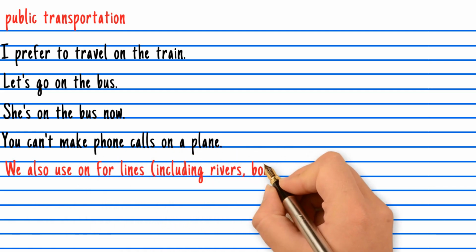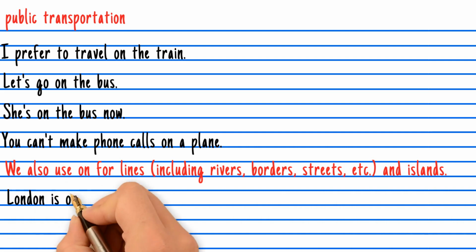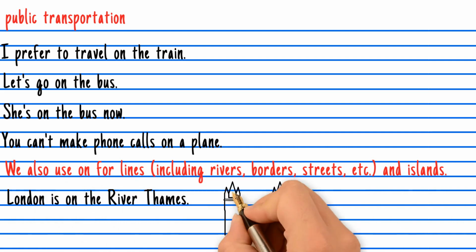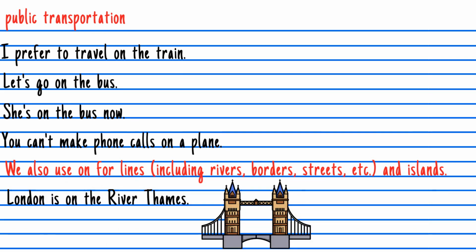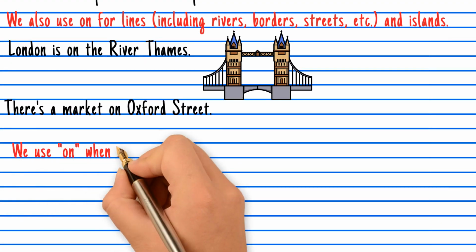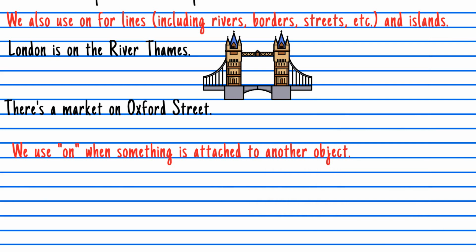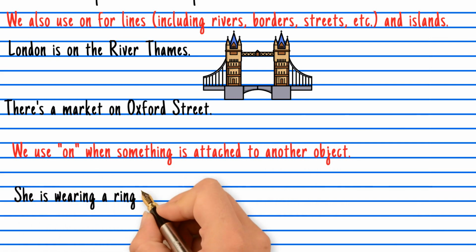We also use on for lines and islands. London is on the River Thames. There's a market on Oxford Street. We use on when something is attached to another object. She is wearing a ring on her finger.